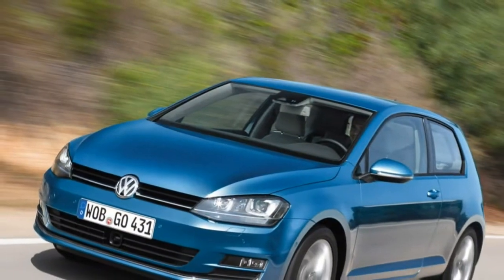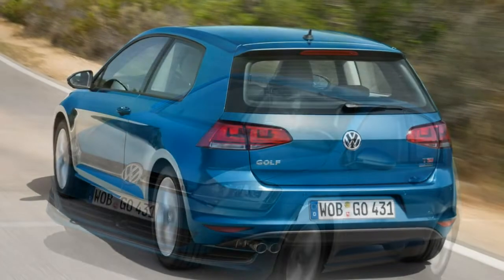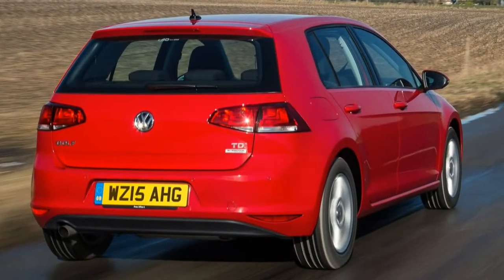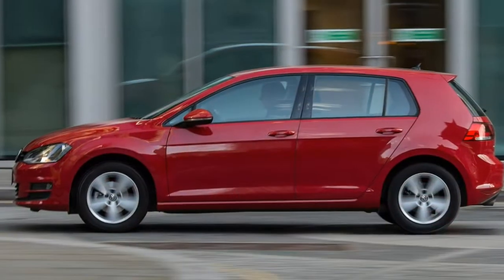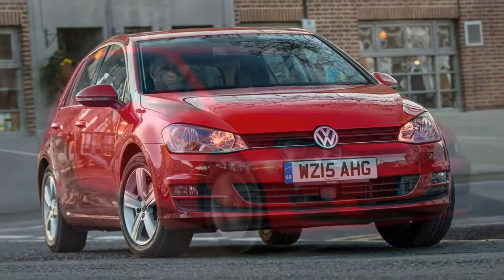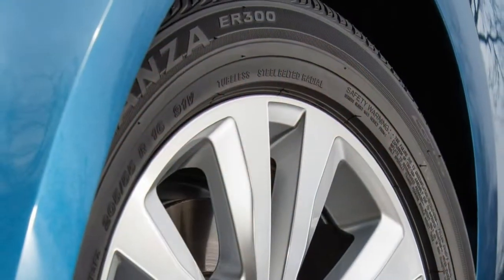Pre-2017, the Match Edition was the value point of the range. For the facelift, however, VW has reintroduced SE specification. This includes 16-inch alloy wheels, automatic lights and wipers, front and rear parking sensors, electrically folding door mirrors, adaptive cruise control and autonomous emergency braking. Climb aboard and you also benefit from leather-wrapped multifunction controls, height and lumbar adjustable front seats, a rear armrest and electric windows in the rear.